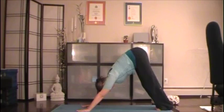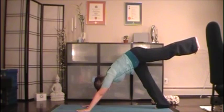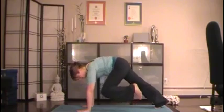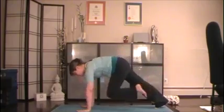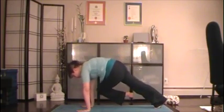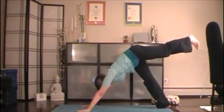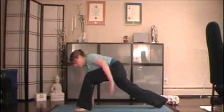On the next inhalation, lift up your left leg, keeping your hips parallel. Exhale to bring the left knee to the left elbow. Inhale to lift. Exhale to center. Inhale to lift. Exhale, left knee to right elbow. Inhale to lift. On the next exhalation, we're going to step through the hands and into a lunging position.